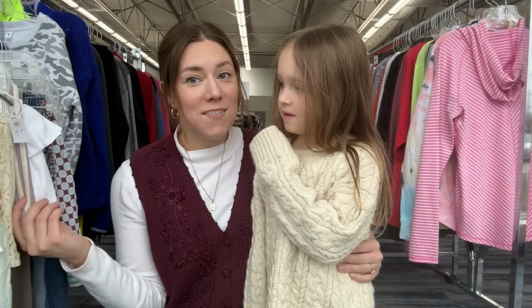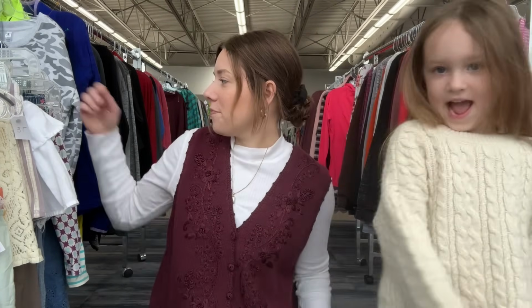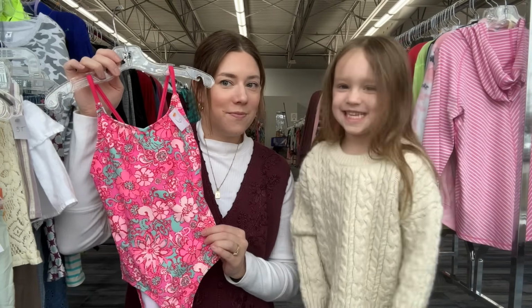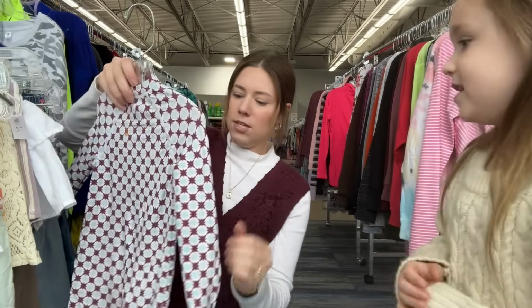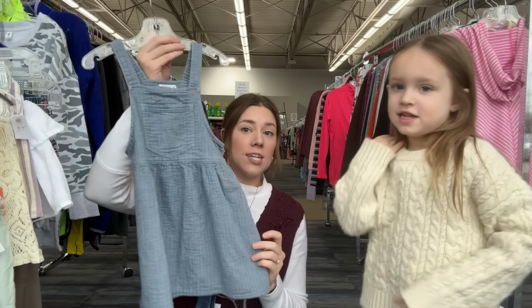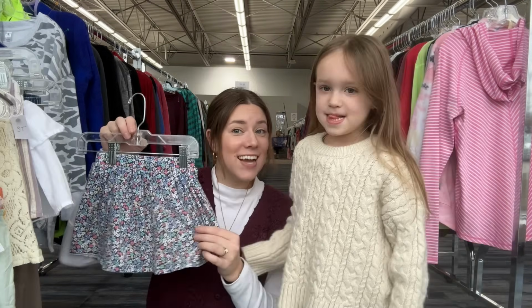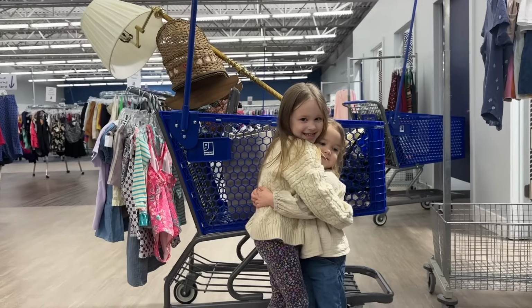All right, we have some narrowing down to do, so do you wanna help me? You can tell me what you think about everything? Yes, okay. What do you think about this for Avery? Yeah, it's a little swimsuit. We spent some time narrowing things down, which was a little tricky to do, but once we officially decided on what we're getting for the girls, now it's time for me to head into the fitting room.